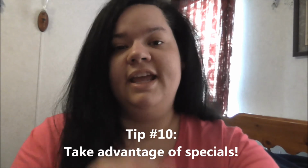Tip number 10 is to take advantage of specials, like the color of the day or the rewards cards or monthly specials. I know maybe they have certain discount days. One of the Goodwills that I go to, they have like a color of the week. So if anything is that color, then you get it for that discounted price.